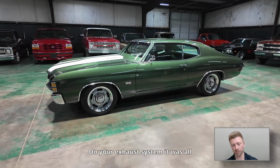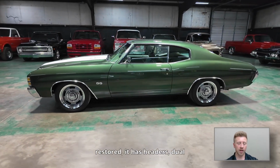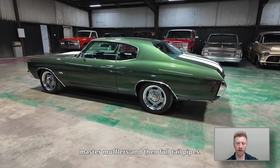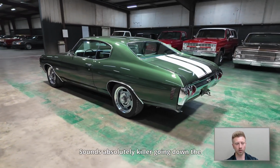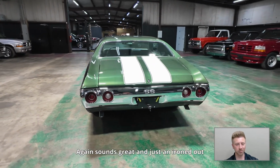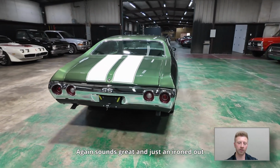On your exhaust system, it was all replaced when it was restored. It has headers, dual exhaust. It does have an H-pipe, Flowmaster mufflers, and then full tailpipes. Sounds absolutely killer going down the road. It's the perfect exhaust note, at least for my personal taste. Again, sounds great, and just an ironed out car mechanically.